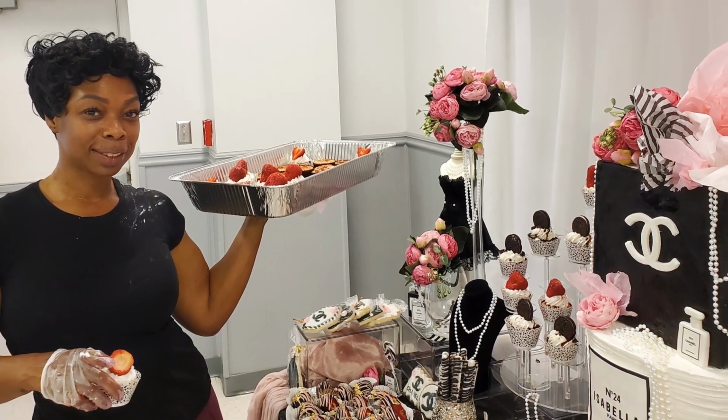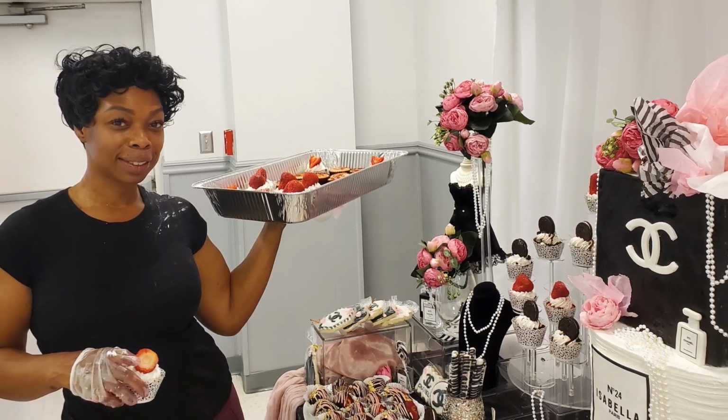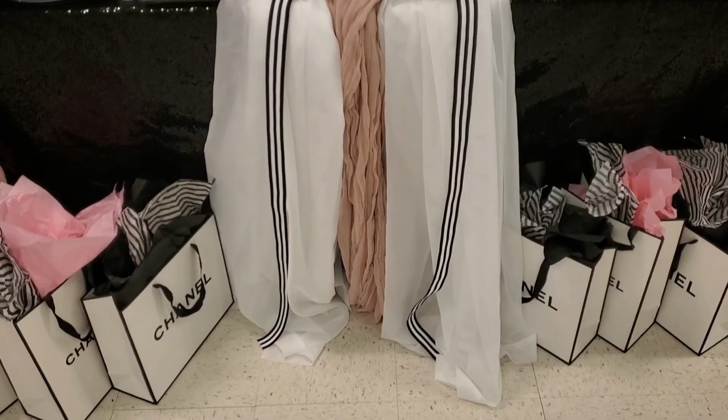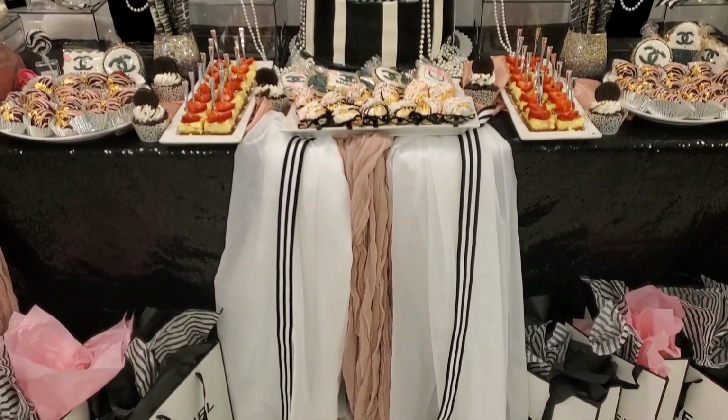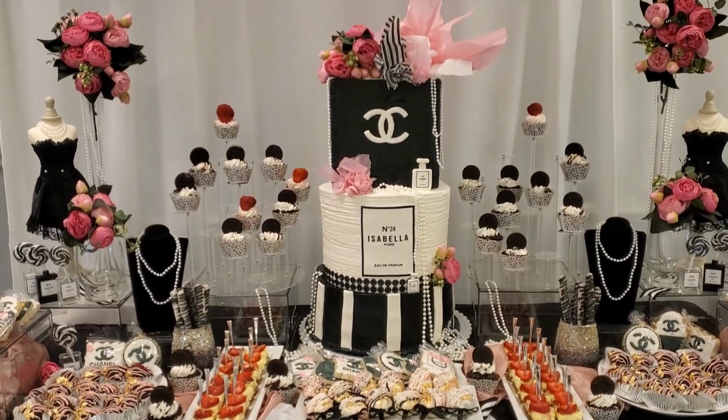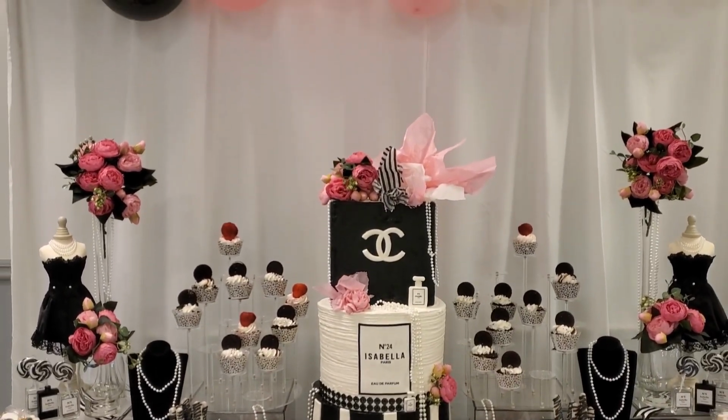This amazing dessert station was provided by Marcia Sweet Cakes. And taking center stage is her 3-layered Chanel cake. Simply stunning.